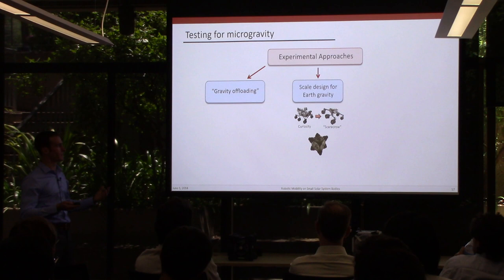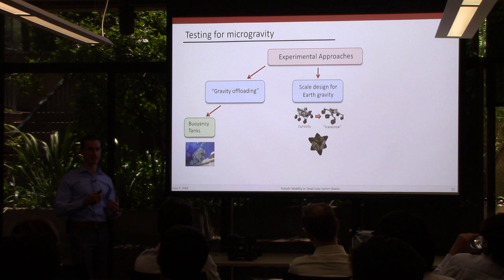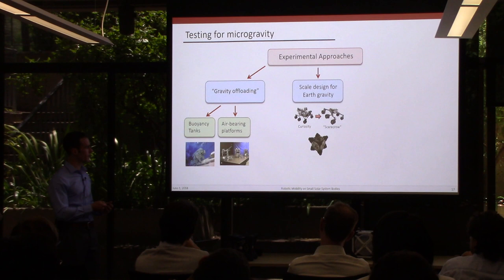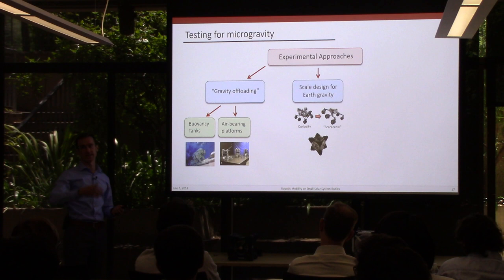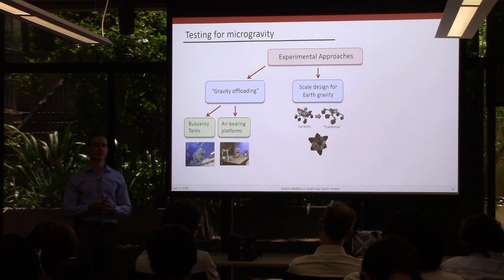Astronauts train in big pools. They use the buoyancy force to offload gravity. And this works well for them because they move very slowly. But we ruled this out because it induces a lot of drag as well. So it wouldn't work for a very dynamic hopping system. There's air bearing tables, which simulate microgravity very well in a plane. We have a few of these test beds down here in the basement. And we did indeed do some early generation tests on the granite table. But it doesn't really capture the out-of-plane rotation, which is really important for understanding the uncertainty and the errors that might come into play after hopping.